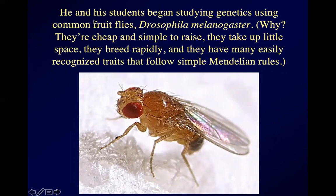The thing that can take over your kitchen if you ever buy bananas and they get soft and you forget about them in your fruit basket. Never ask me how I know that. But you get these all over. They feed on overripe fruits and vegetables.